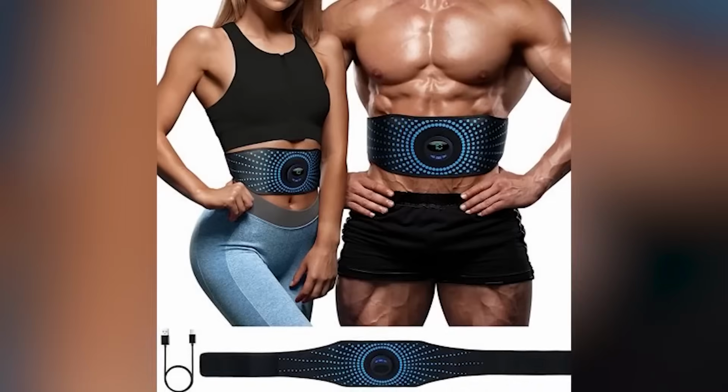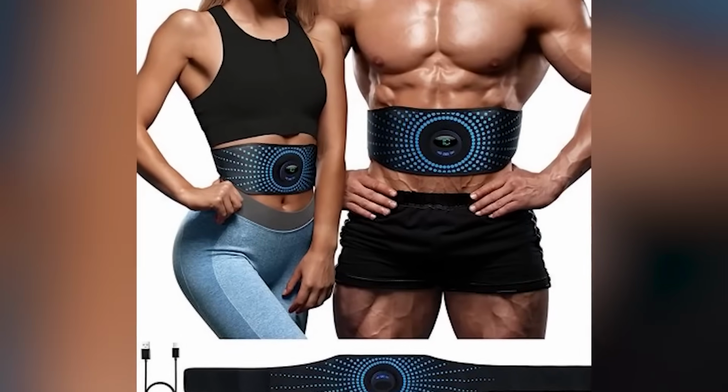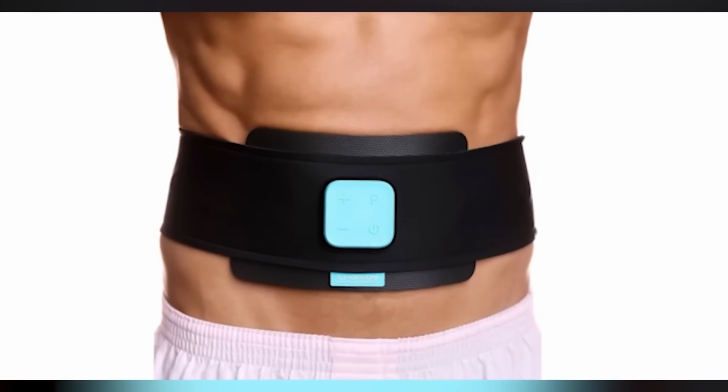I think we may have had one growing up, now that I think of it. An ab belt, did I have it? Maybe. I don't know what it was. We also had a bowling ball growing up, so I don't know, parents are weird in the 90s.